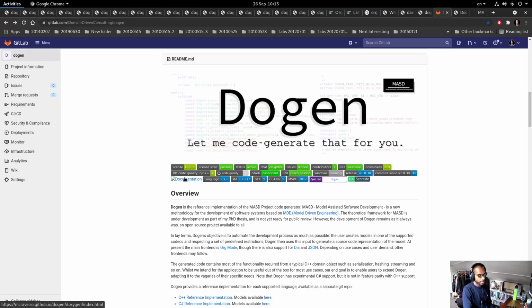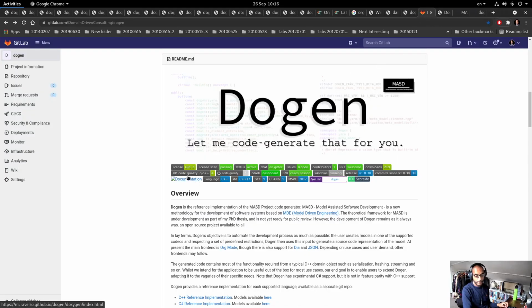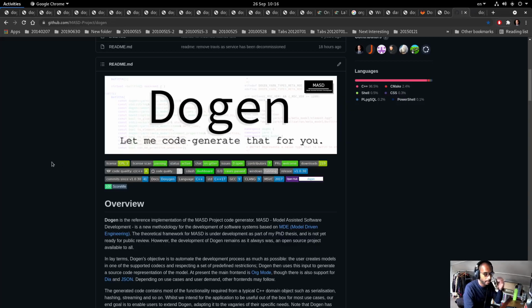GitLab, for whatever reason, doesn't seem to like resolving the badge in GitHub. Now, there's clearly no problem with the badge itself, but GitLab does not resolve it. I'm not quite sure why that would be. Perhaps we can ignore that for now, because GitLab is really our second source, more of our backup really.